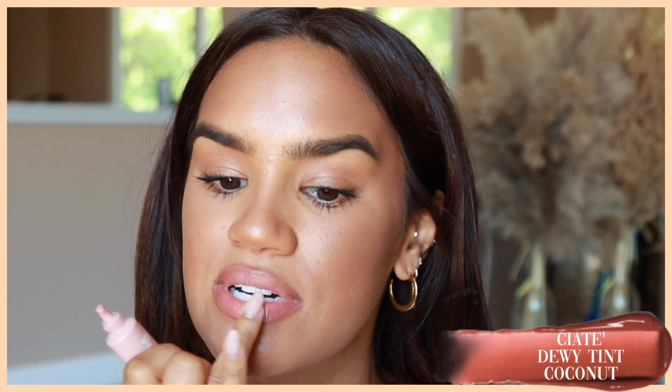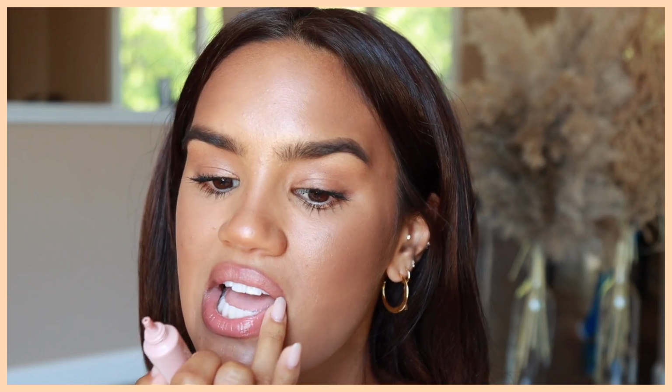Moving on to the more traditional nude glosses. So the first one is from Ciate. It's the Dewy Cheek Tint in Coconut. I like using this as a lip gloss. It is one of the most beautiful, warm, undertoned nudes ever. And I love the formulation of this one as well.